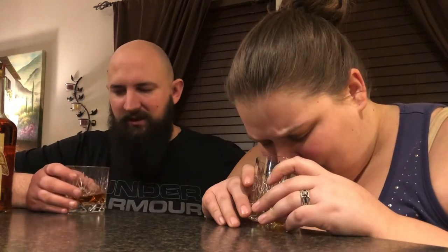Okie doke. So we're not going to put it in a Glencairn just because we're not really going for all the smells. I'm just going to get a generalization. It smells like caramel. Smells like what I used to drink. Caramely butterscotch. It smells good. Oh, this one doesn't smell that. I don't smell it as much in this one. Yeah, this one smells better. Oh! It has quite a bit of oak on it.